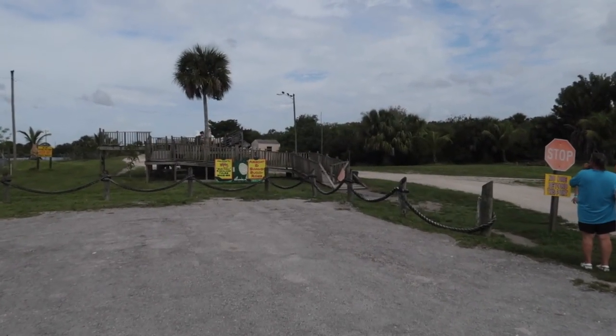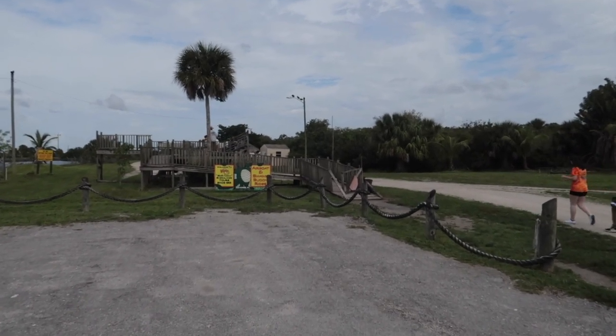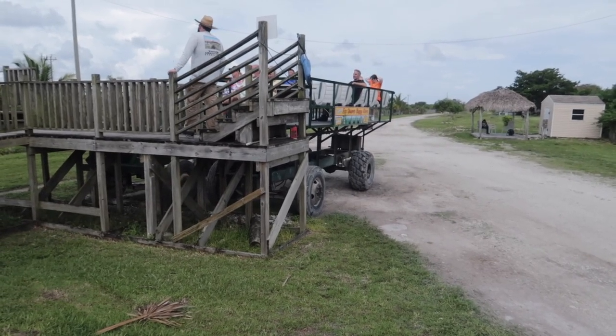Part two of our excursion, a swamp buggy. And there it is. Permission to board, Captain.